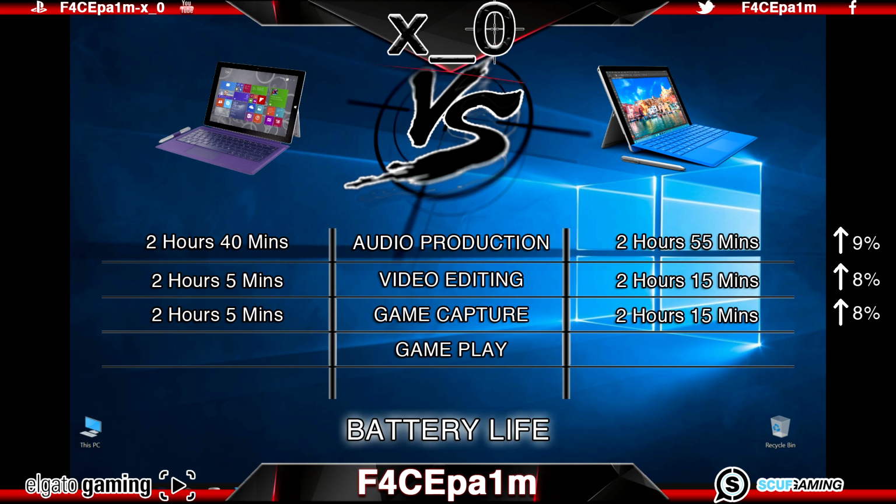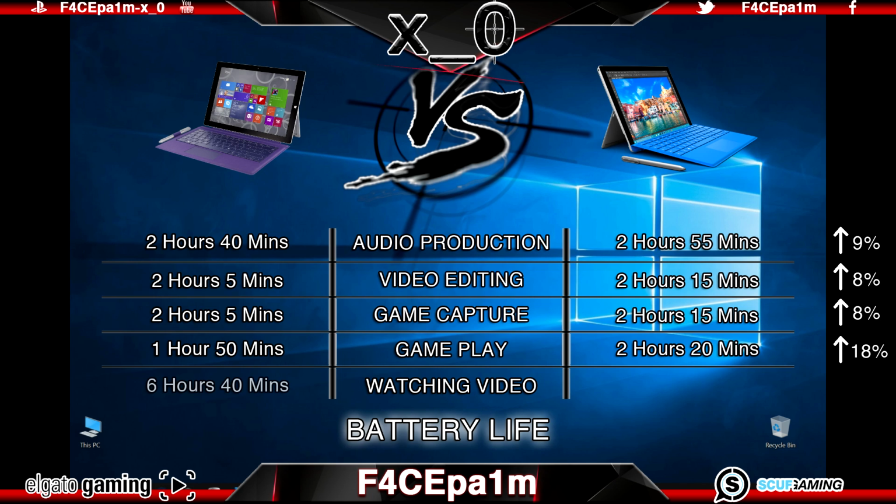And test 4 was gameplay, playing Half-Life 2 on the Surface Pro 3 with almost max settings and a 1920 by 1080 resolution at 75% brightness. I got 1 hour and 50 minutes of gameplay, and on the Surface Pro 4 I got 2 hours and 20 minutes of gameplay, which was an 18% increase in the amount of game time. Test 5 was watching Naruto episodes, and the battery lasted a whopping 6 hours and 40 minutes on the Surface Pro 3 and 7 hours and 5 minutes on the Pro 4, which actually gets us a 6% increase in battery life on the Surface Pro 4.